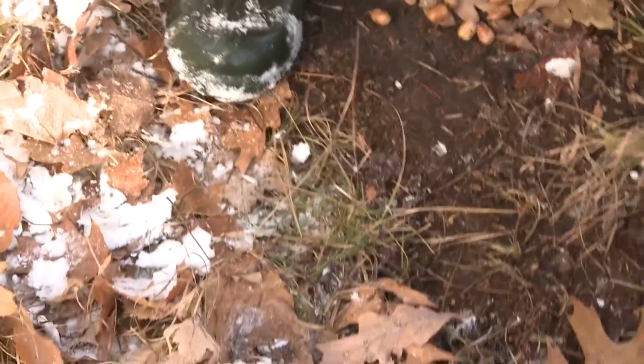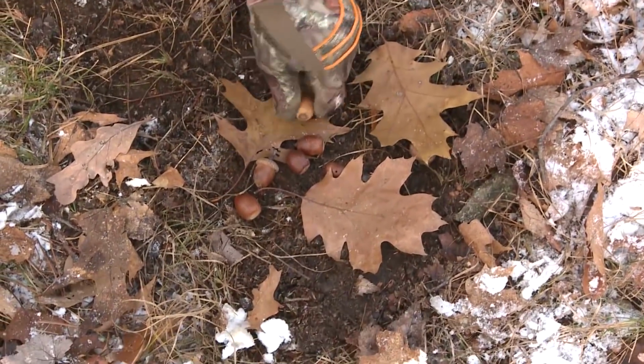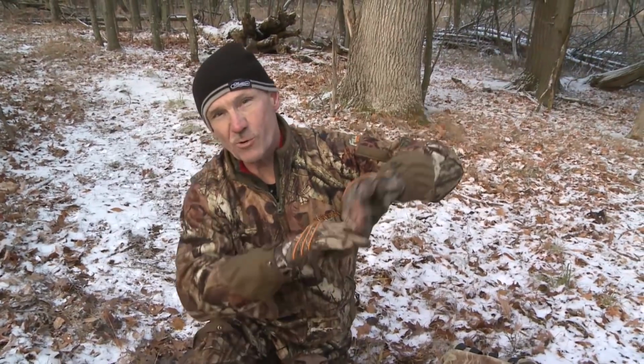Red oaks are identified because the lobes on their leaves are pointed, and their acorns are much, much larger. And a red oak tree might have a little bit of rough bark at the base, but as you go up a red oak tree, the bark gets smooth and all the branches going out are smooth barked. They don't have rough bark.